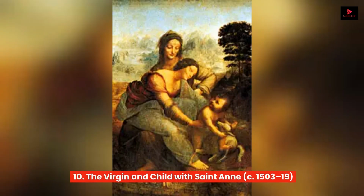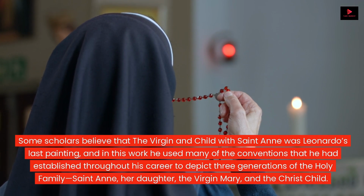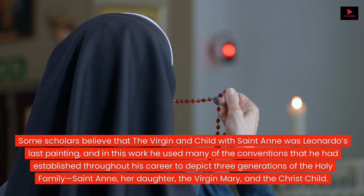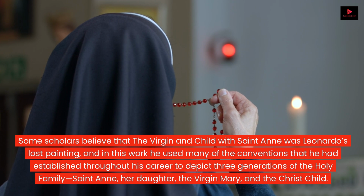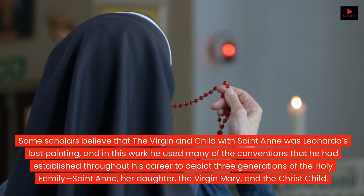10. The Virgin and Child with Saint Anne, circa 1503–19. Some scholars believe that the Virgin and Child with Saint Anne was Leonardo's last painting, and in this work he used many of the conventions that he had established throughout his career to depict 3 generations of the Holy Family: Saint Anne, her daughter, the Virgin Mary, and the Christ Child.